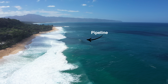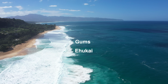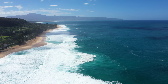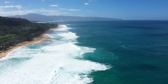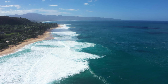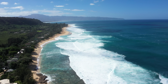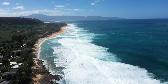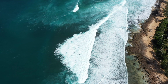Okay, so right here, just on the other side of Pipeline, to the right of Pipeline, we have our sandbars, which consist of Gums, Ehukai, and Pupukea. This is actually where I spent most of my childhood, at these sandbars. In the wintertime, we need these big swells to come in and hit Pipeline to move all the sand, and they actually move the sand to these reef breaks and create sandbars. When you're a kid, when it's a smaller day, it's just like a playground. There's backwash and just nonstop fun. And then you got Gas Chambers right on the other side of Pupukea. Just past Gas Chambers, right where that reef is starting to show, is Turkeys, and then Rocky Rights, and then Rocky Point, where I spend a lot of my time if Pipeline isn't good.